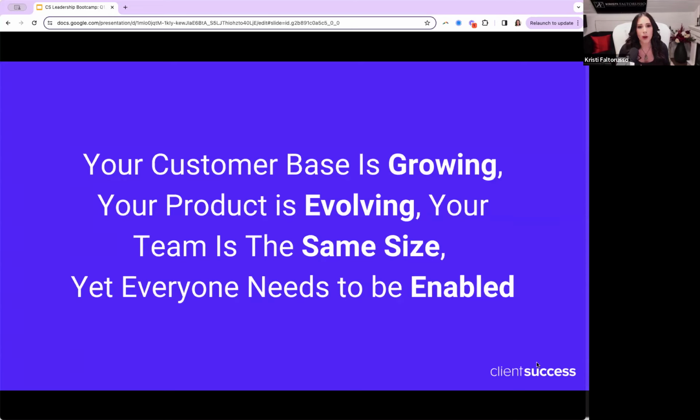Your team, guess what? While sales is starting to pick up, we still haven't grown. Maybe headcount isn't back to where it was before. Maybe open recs aren't open just yet. Maybe we're hoping for later in Q1 or Q2. But again, we still have this problem of all of our customers needing to be enabled.